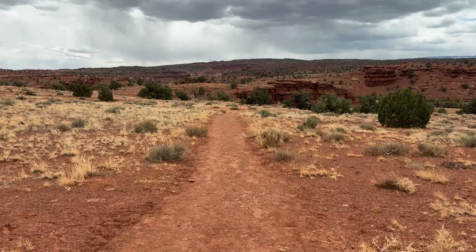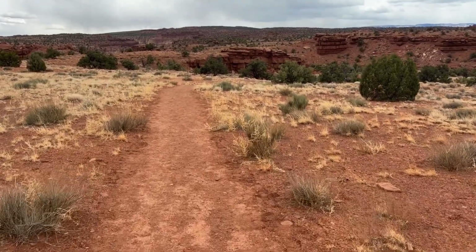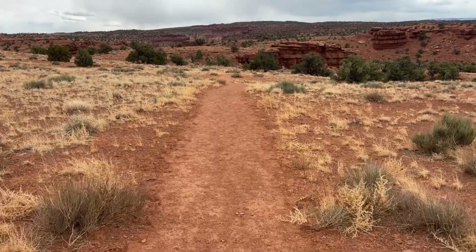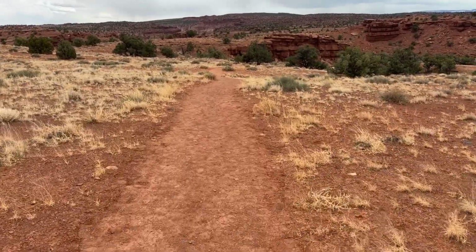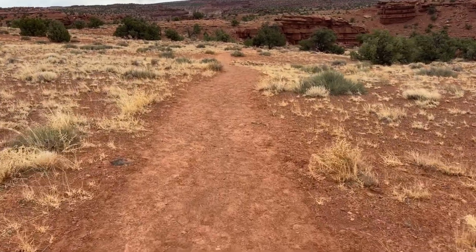Pretty cloudy. Some dark clouds, but I don't think it's going to rain. The forecast doesn't call for any, and you definitely don't want to be down here in a rainstorm for sure. But forecast says no rain, so just clouds. So should be good to go. Let's get it done.